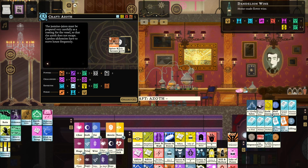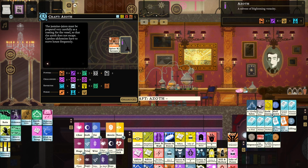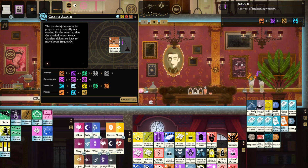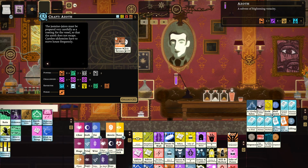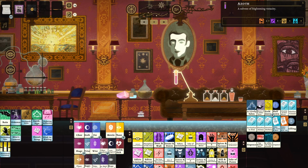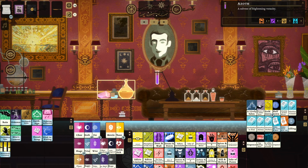The jasmine juices must be prepared very carefully as a coating for the vessel, so that the azoth does not escape. Careless alchemists have to move house frequently. Azoth, a solvent of frightening voracity. And it's rather large. 2 forge and 6 knock. If we ever need a lot of knock for a recipe, we can use that.